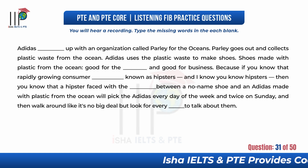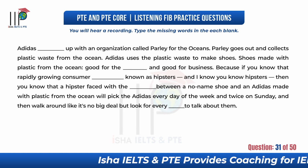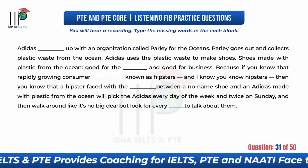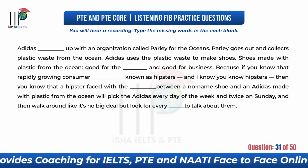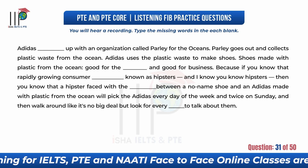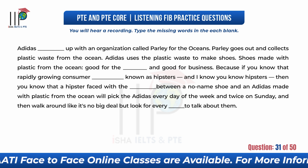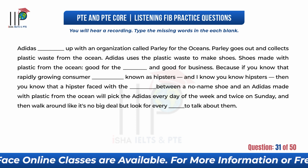Adidas teamed up with an organization called Parley for the Oceans. Parley goes out and collects plastic waste from the ocean. Adidas uses the plastic waste to make shoes. Shoes made with plastic from the ocean. Good for the environment and good for business.